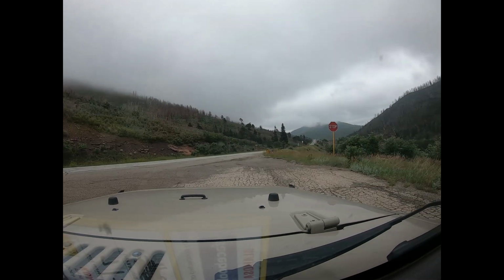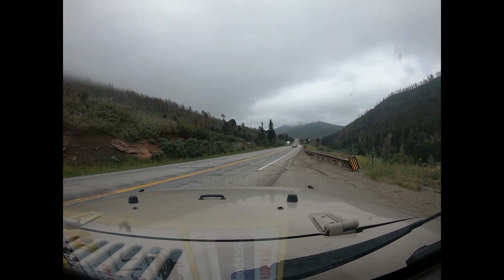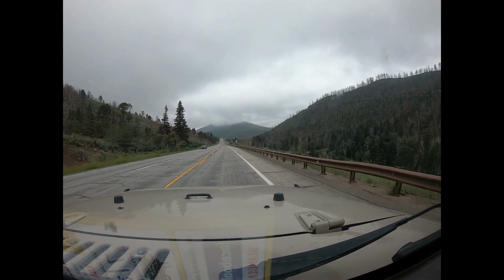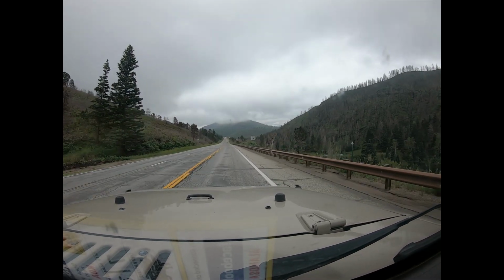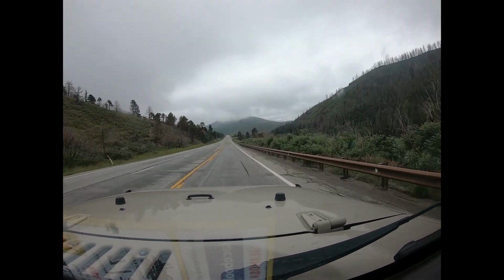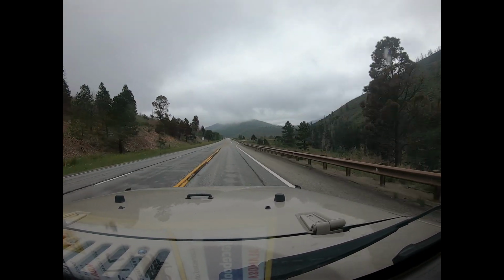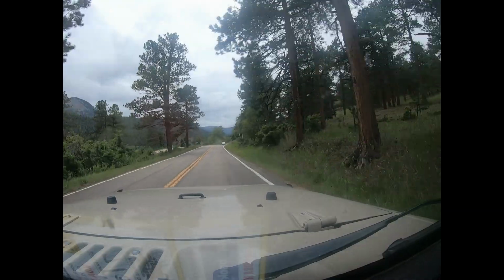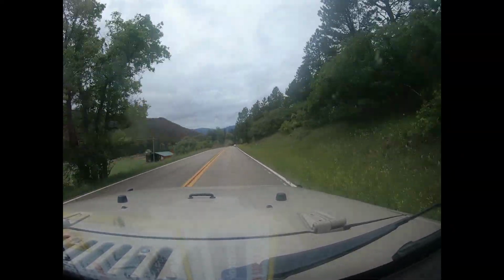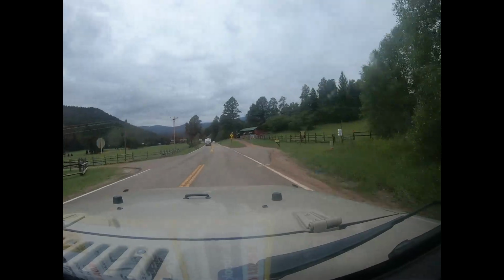And now back on the highway to continue exploring. This was a good way to spend a rainy day and turned out to be a beautiful drive.